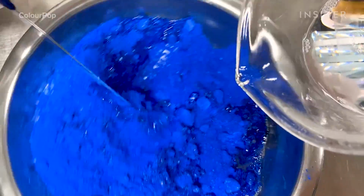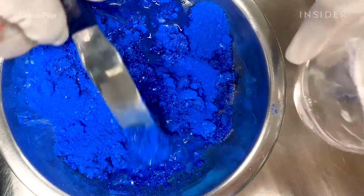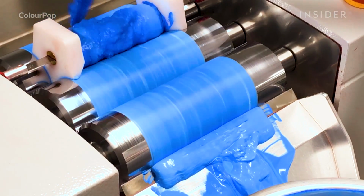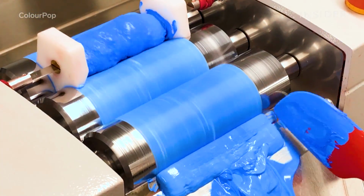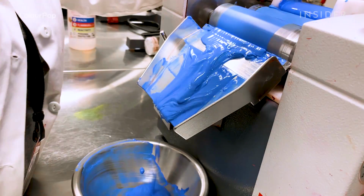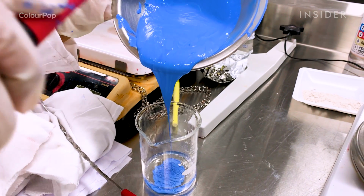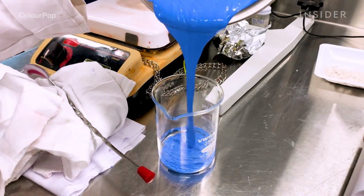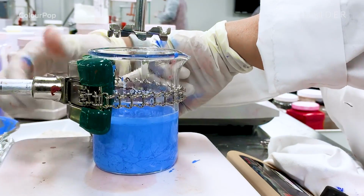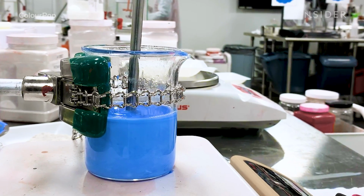The mixture is thick at this point, so it needs to be ground down to a thinner consistency to be transferred to the liner's mold, but we'll get to that later. In order to liquefy it, the clumpy formula is slowly added to a rolling machine. The mixture is then transferred to a beaker. The beaker is connected to a special machine that mixes the formula at a fast speed. This helps to ensure that the formula is well blended and at the right consistency.